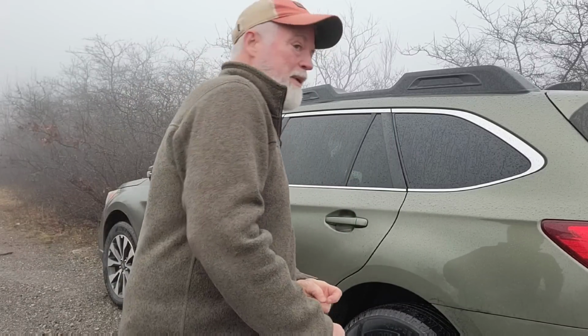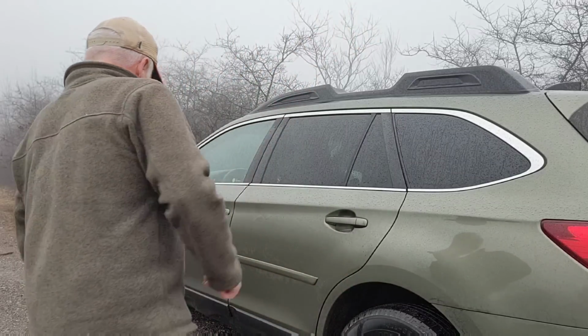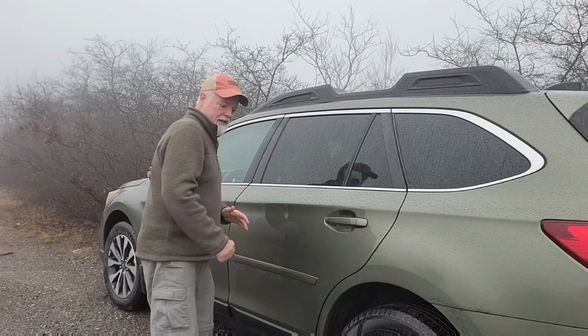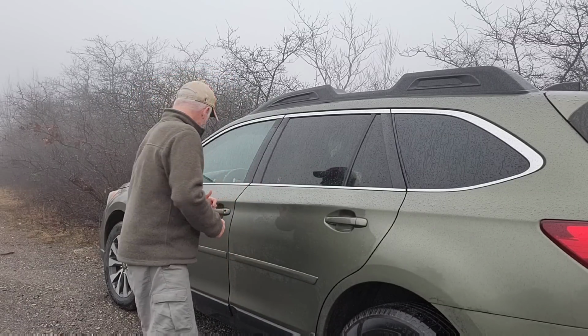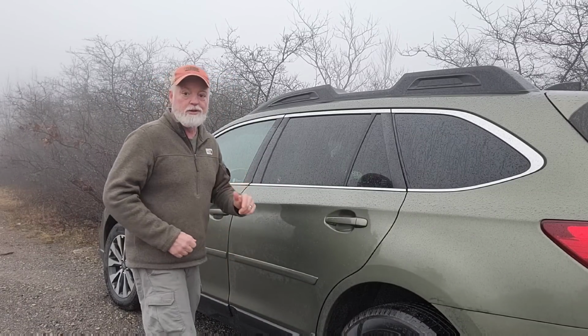All right, let me check some of this stuff out. I've got a puddle right here, so that might be a little bit of a problem. I might have to reposition the car a little bit. I think I'll do that.